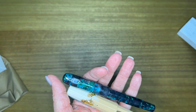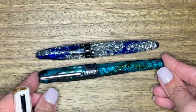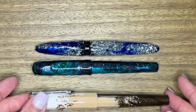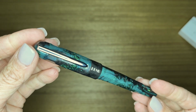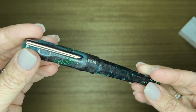And just one other for size comparison. This is the Briolette. This is the Talisman. Well, they're actually more similar in size than I anticipated. I thought there was going to be a big size difference. And then the Euphoria. So those are the three. I'll go into a little bit more detail after we take a cruise around this pen, but let's open this up.